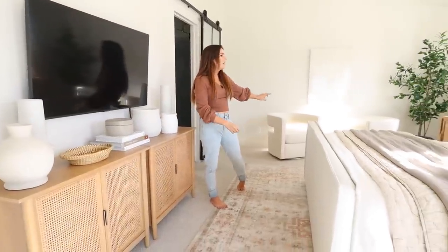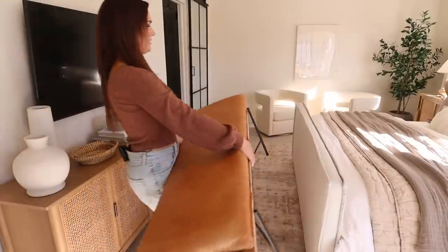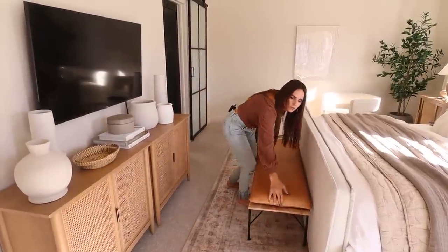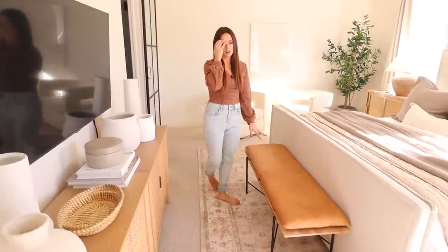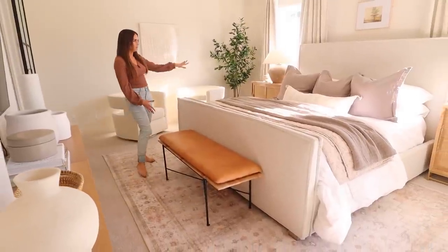Okay, so we need a bench. I'm going to bring in a bench just to have a little something. And then my last thing, I think, is pillows on those chairs. So this is the bench I'm thinking of. I love this one. Hopefully it'll be back in stock soon. I love this buttery leather color, it just warms up any space. So that ties in a little bit with our nightstands.